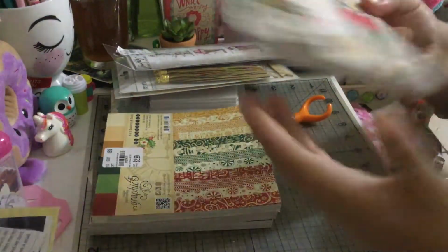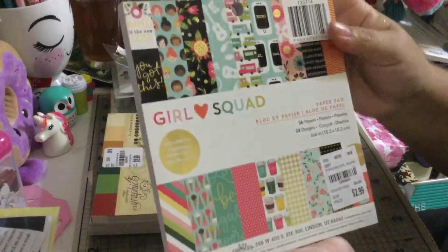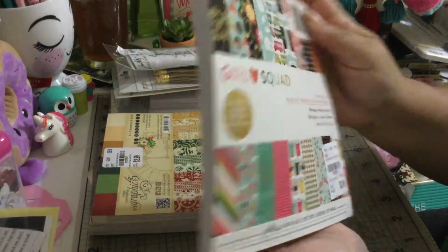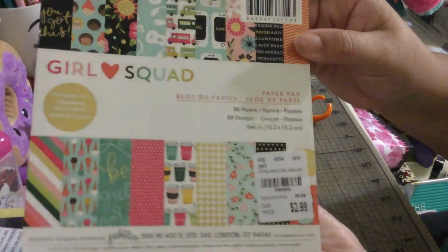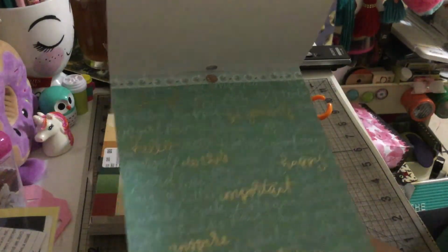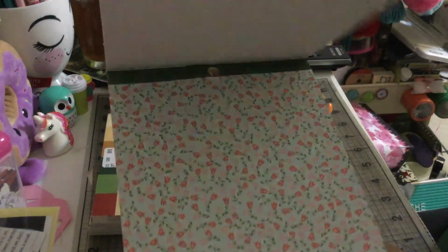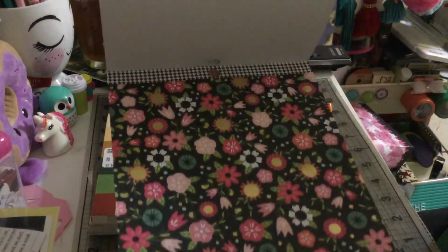And last but not least, I love this paper, and I wanted to get another one for my sister, but I couldn't find it. It was the only one, and it says includes foil. Yeah, Girls Squad from Pebbles. That's the cute number. So let me show you. Look at those beautiful die cuts. Love it. I love this paper. Look at these cute girls. Beautiful, beautiful paper. Love it.